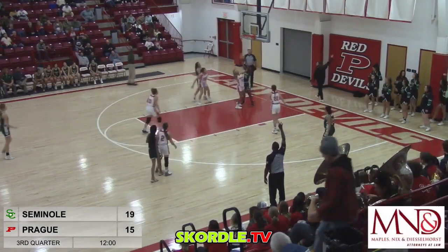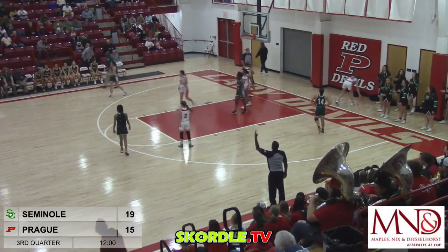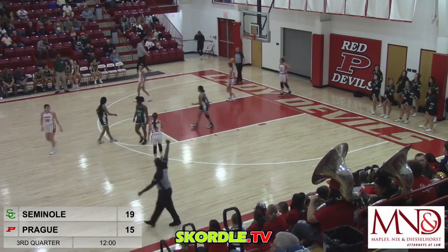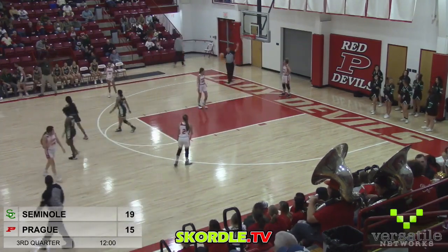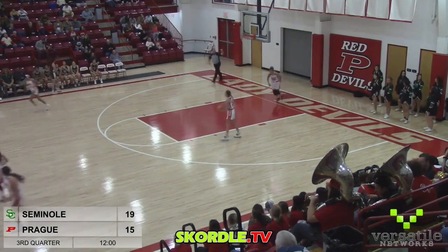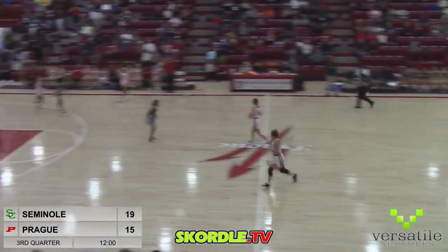Rideau for three again is well short. And I'm going to say it's off of number 20, Tania Rideau. Number 15, Adriana O'Daniel enters the game in place of Anaira Sewell. 3:32 left in the third quarter. Prague down four.